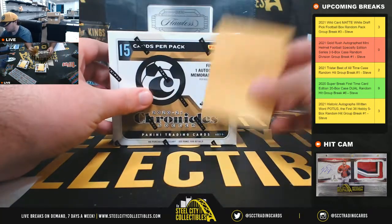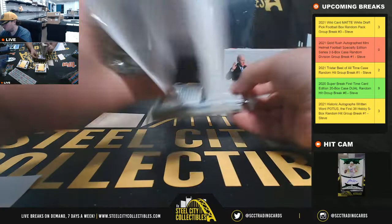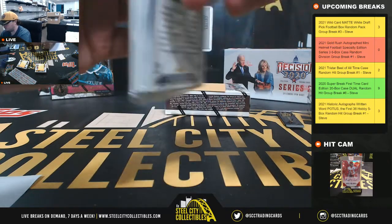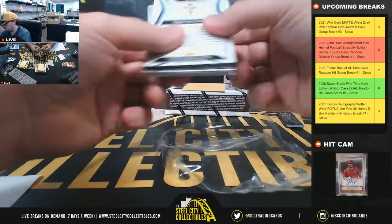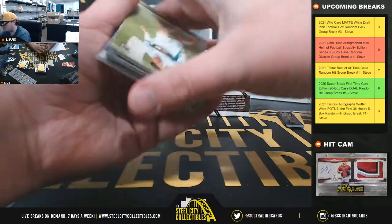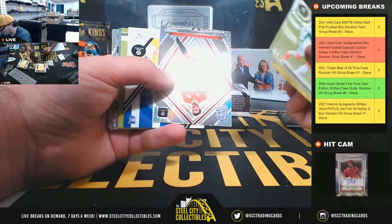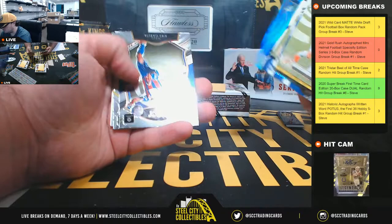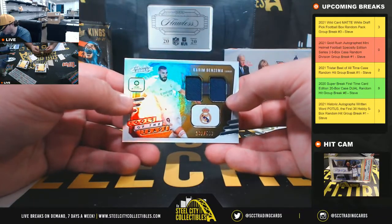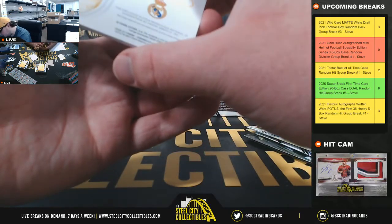Then we'll go to Michael, who had pack two, and that is La Liga. Silver, Jonathan Clary. And we have Tools of the Trade from Absolute, Karim Benzema, numbered 181/500. That's from Real Madrid.